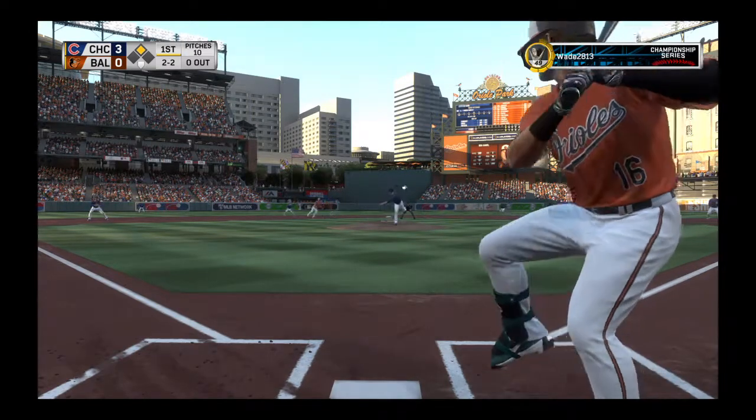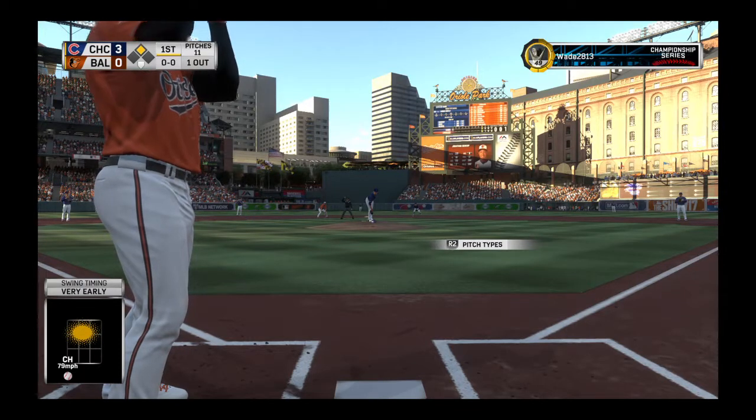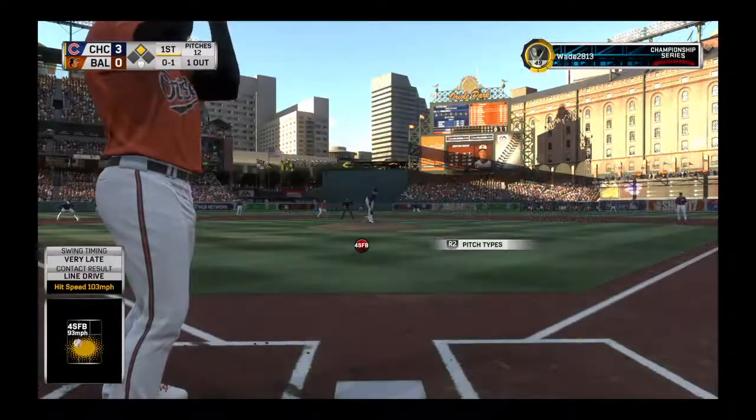Working for the punch out and the offering. A swing and a miss on a ball way out of the zone, and there's one away. Here's Jonathan Schoop now. Coming into this one, he's carrying a rather substantial batting average up in the .330s. Good swing, just got to try and straighten that one out.